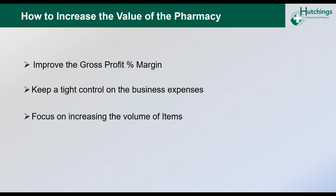Although there is a swing across to a more service-led NHS remuneration contract, the volume of items a pharmacy dispenses is still key to both turnover and saleability. Most buyers are attracted to a pharmacy which can demonstrate increasing numbers, and therefore this should be a focus for you as part of a plan to sell.